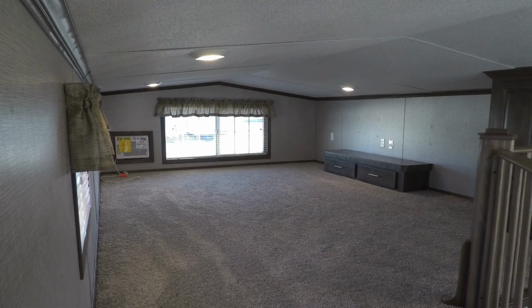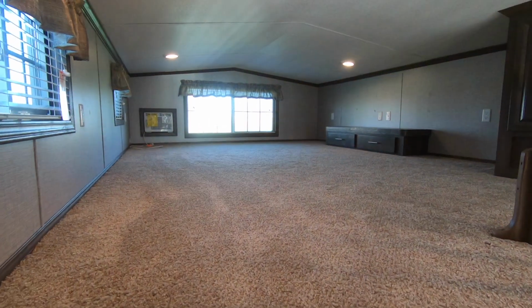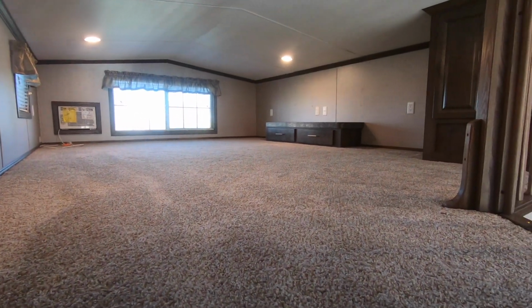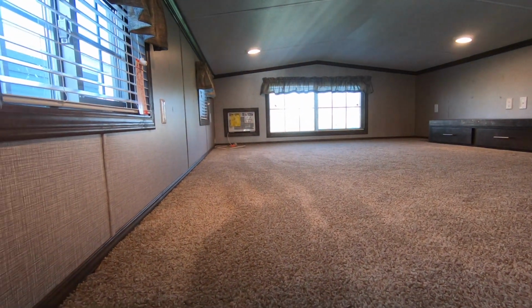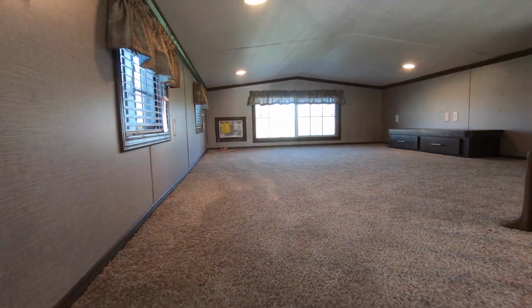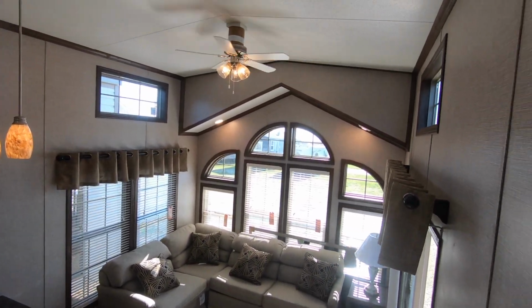Again, this is the Quailridge 39 ASL if you just joined us. It's got a couple closets, couple drawers there, auxiliary air conditioner in the back to keep you nice and cool in the summertime. There's never any problem with heat upstairs because heat rises.